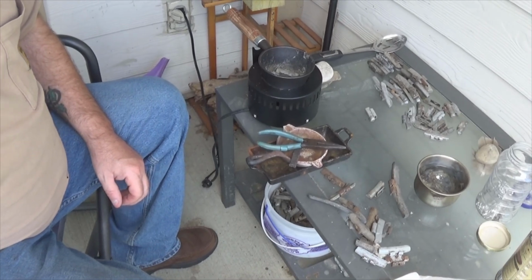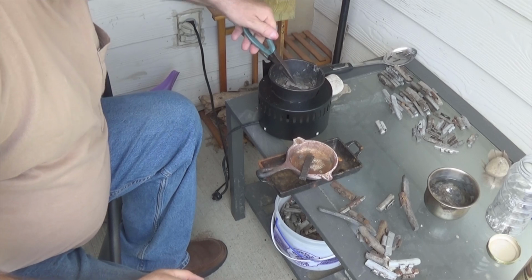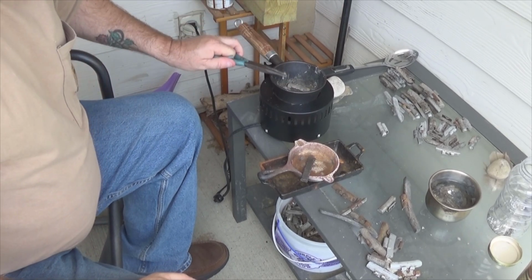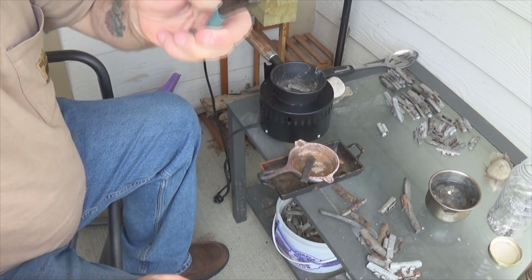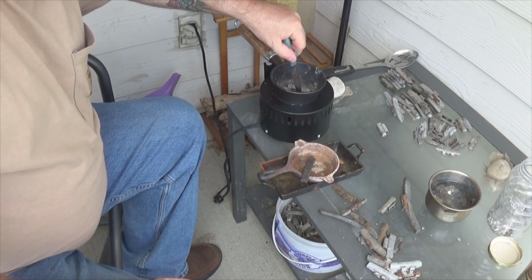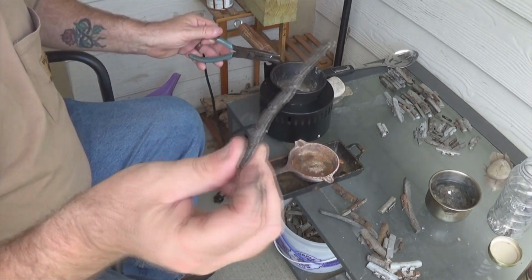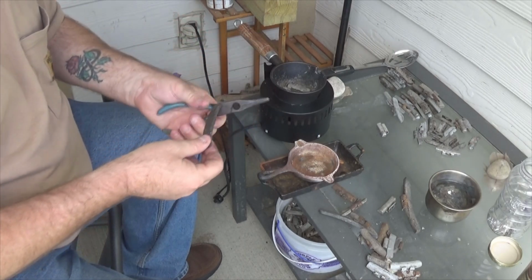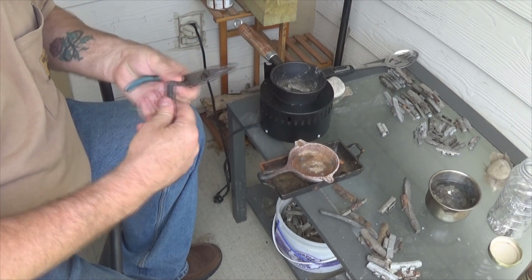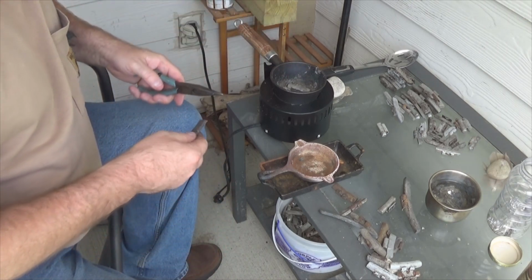So I'm in the process of melting, or attempting to melt, the ones that aren't labeled with anything. Now, some of them melt and are lead. Some are. Yes. Oh, good. This right here is going to be all lead. I just tried one piece and it melted, so that's great.